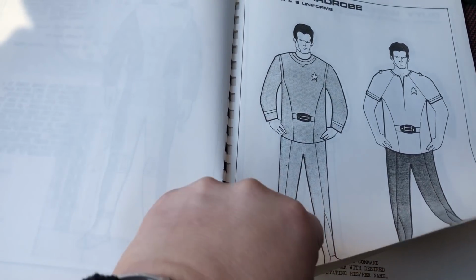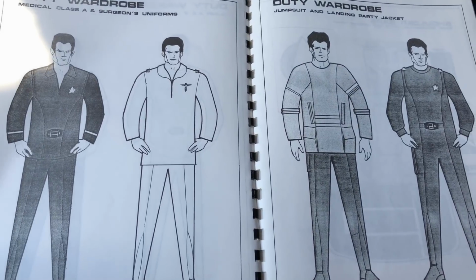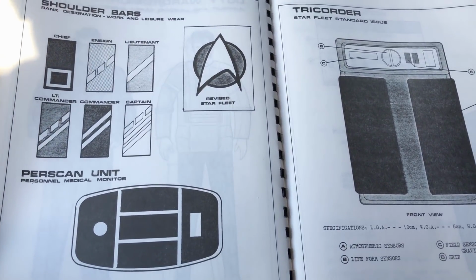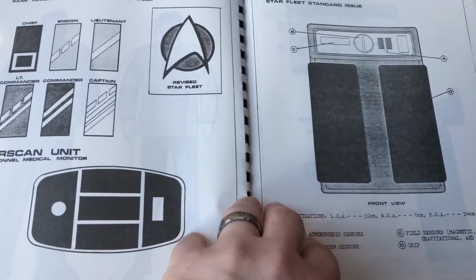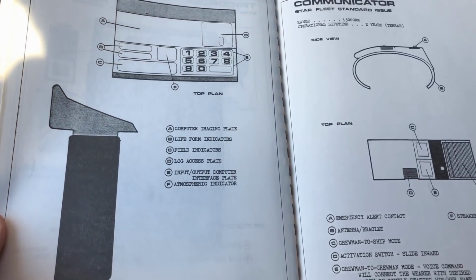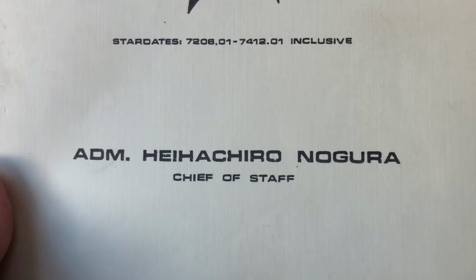The duty wardrobe. So this is obviously just post the motion picture. Shoulder bars. A purse scan unit. Personal medical monitor. That's what the belt buckles were. That's cool. Motion picture era tricorder, which you don't see very much of. The wrist communicators. That's it. So not much to it. Probably overpaid, but that's just cool to have in the files, you know.